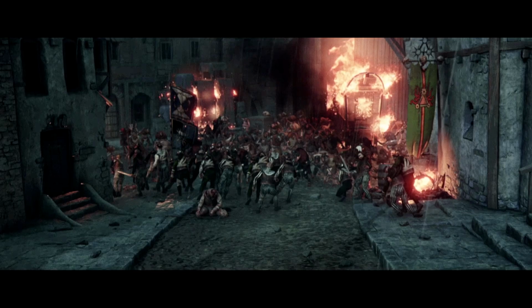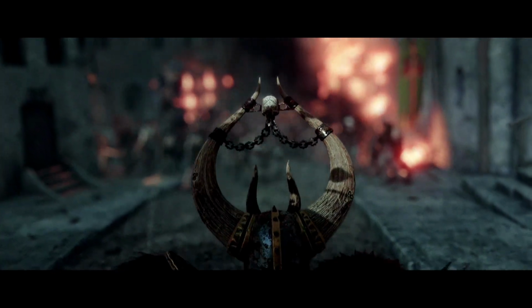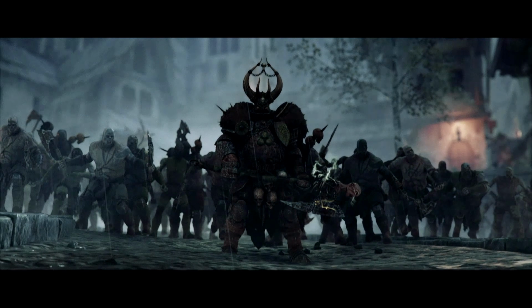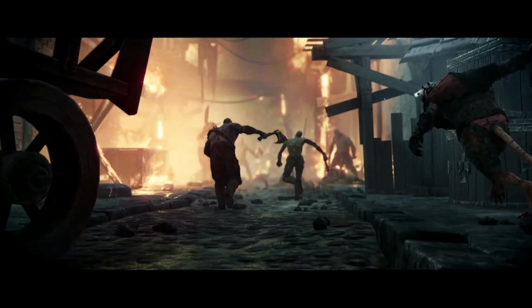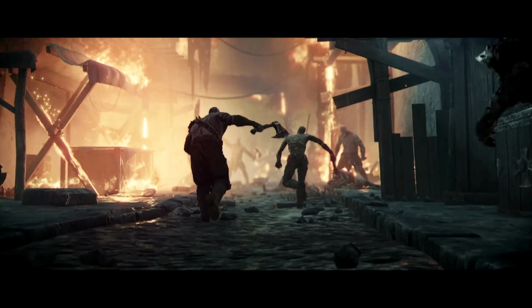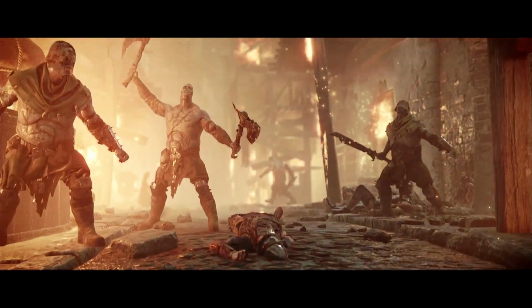Very, very good game. Fluid movement, action is good, very satisfying combat. Each character has a ranged and a melee weapon. So you have different options, and each of them has different weapons as well. So yeah, very, very satisfying game, not an expensive game.